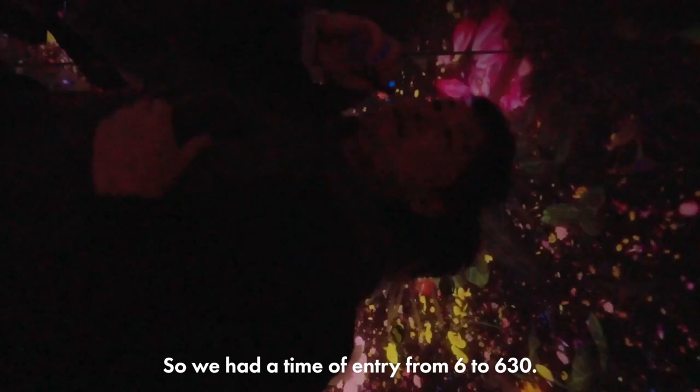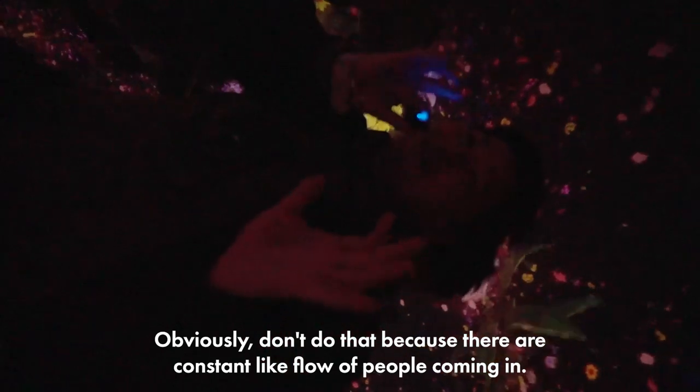So we had a time of entry from 6 to 6:30. Now the time is 8:30, and basically there's a window of time you can go in, but they do not specify when you have to get out of here. So theoretically you can come here and lay down for hours, and you're not gonna be kicked out. Obviously don't do that because there's a constant flow of people coming in, but you can do that.